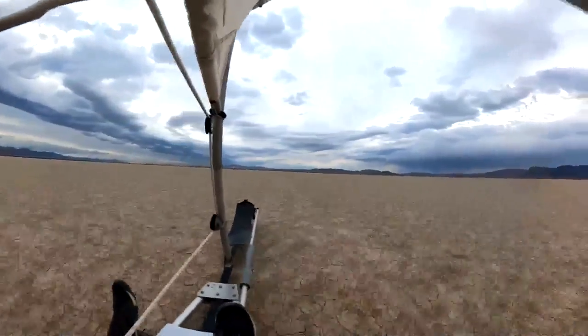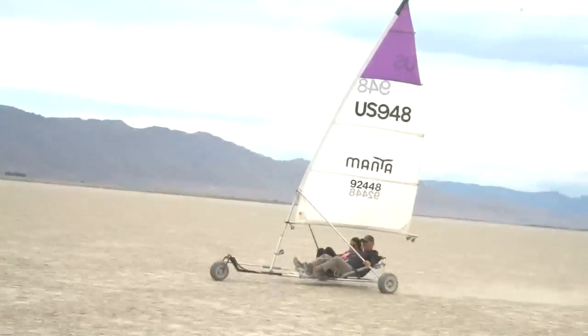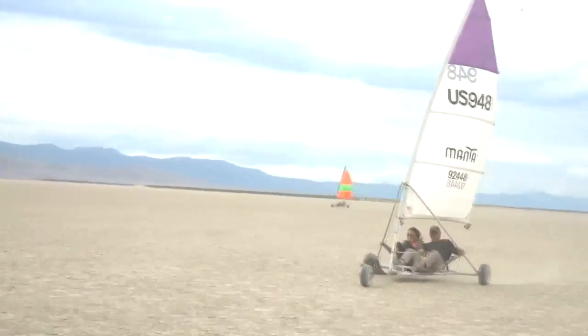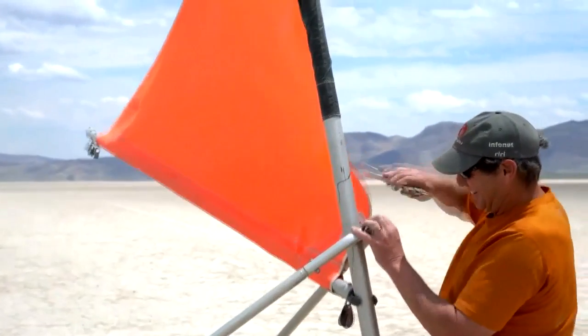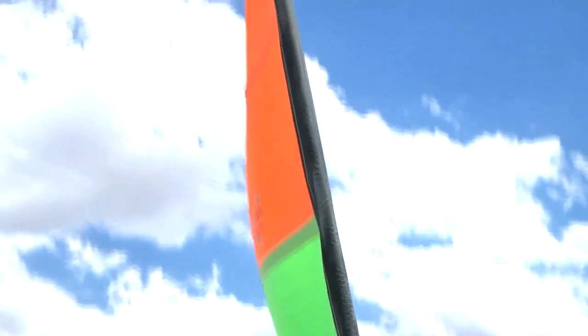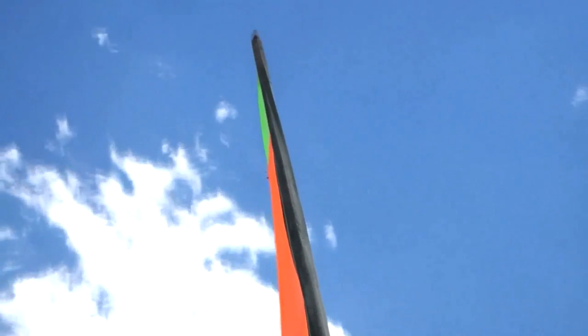Land sailing is the second fastest way to sail on the planet. Ice boating is the fastest. Give me the basic concept of how this works. So a land sailor, dirt boat, is a boat. It has a hull, essentially, we're sitting in. It has a sail, just like any other sail, and the same types of controls you would have on a sailboat. So you utilize the wind, which is solar energy, to move around on this surface.